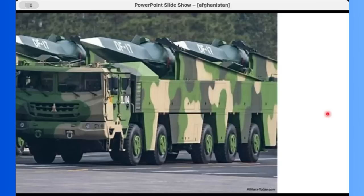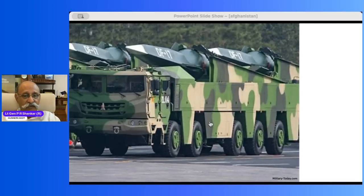Now, what you see in front of you is the DF-17, the Chinese hypersonic vehicle or missile. The DF-17 has a range of about 1800 to 2500 kilometers. We don't know how much actually it is, but let's say 1800 to 2500. Ours has a range of 1500 kilometers. And this is a first test, so it's not much. At this point of time, I'll not see beyond that.